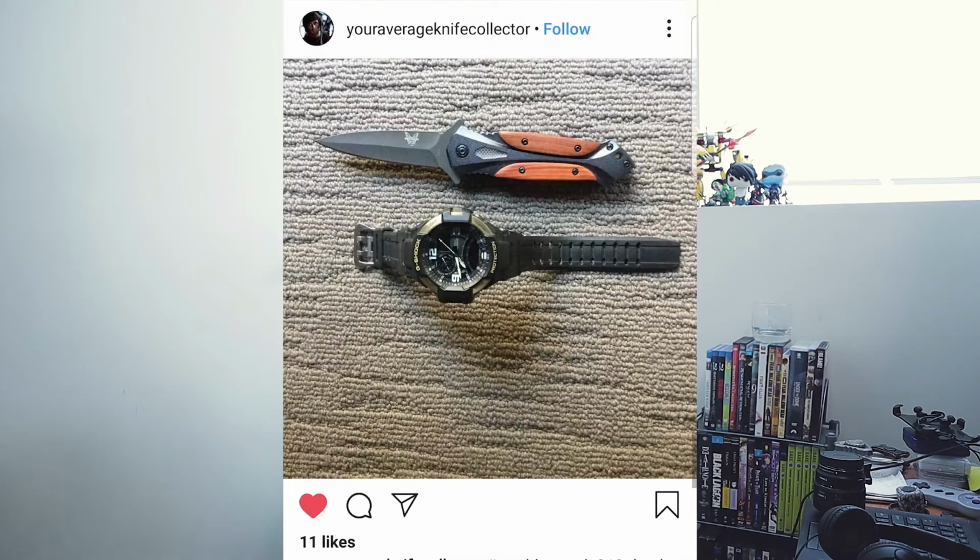Your Average Knife Collector. There's nothing average about being a knife collector, because all knife collectors are slightly insane. You got a new G-Shock, which I don't know the exact G-Shock model, but G-Shocks are always awesome. That's what I wear at work, 100%, no question. They last forever. My G-Shock I've had, I think, since 2012, and I've never replaced the battery. It still runs fine. G-Shocks are just crazy, and I beat the hell out of that thing.